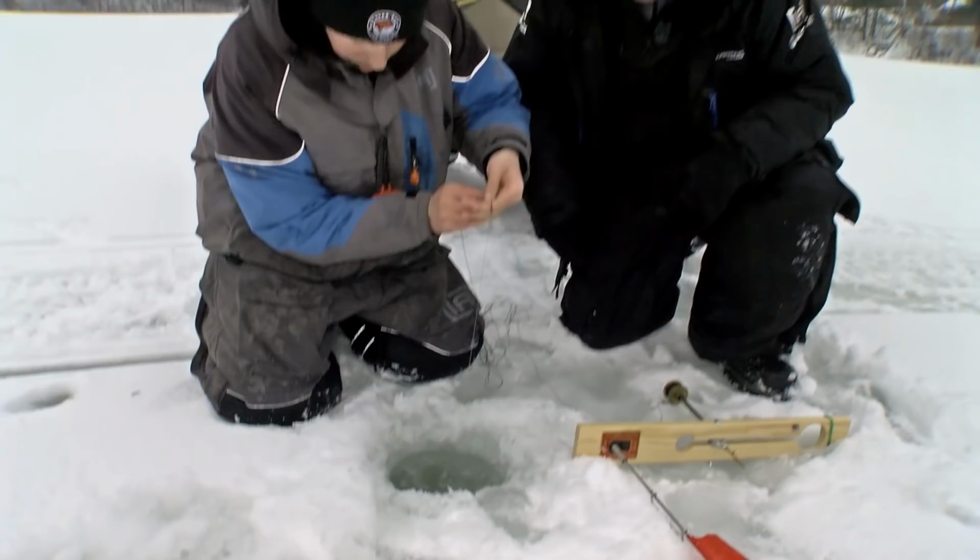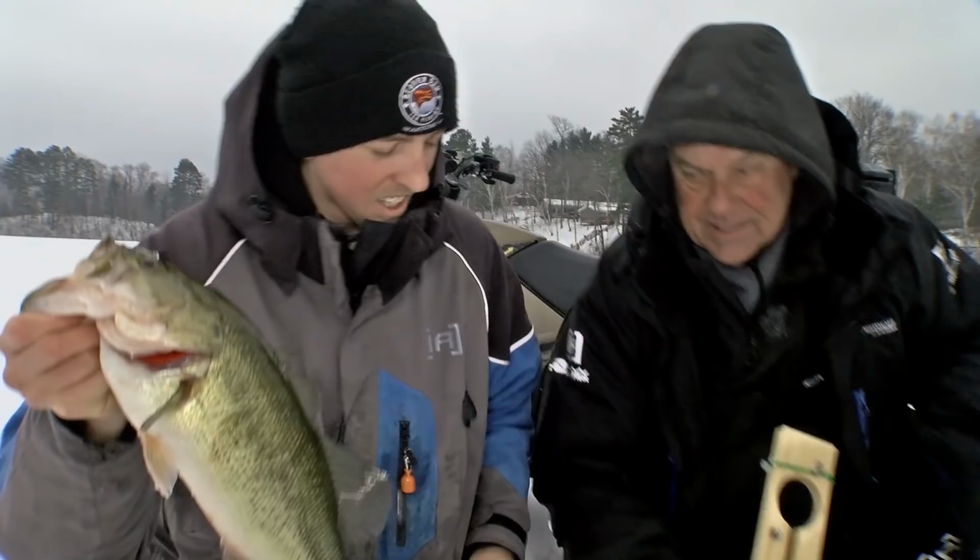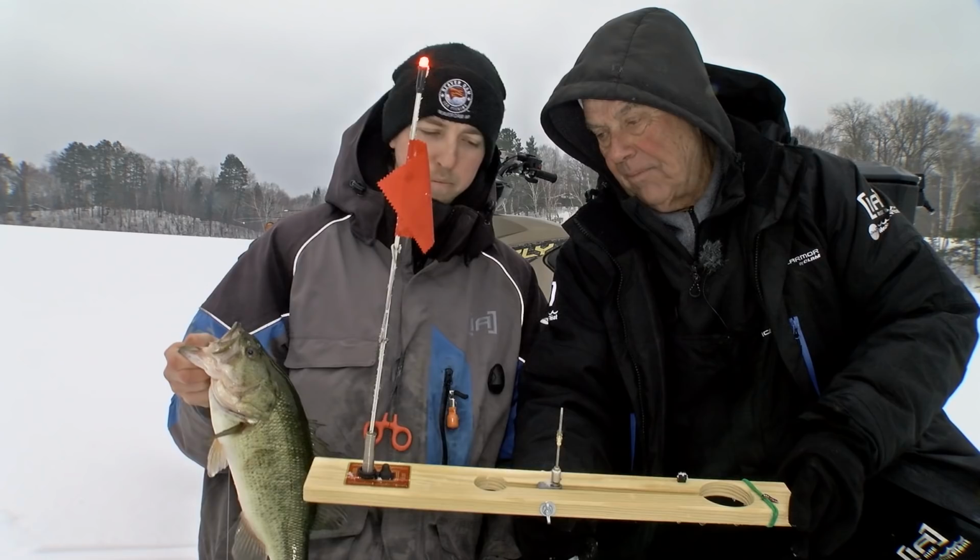That really is. I got to hold this new Beaver Dam lighted tip up for you. What do you like about this? The battery is built right into the base. Yep, it's built into the base.